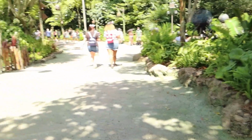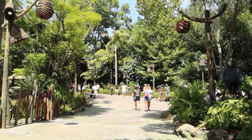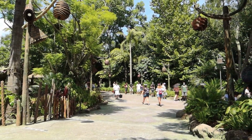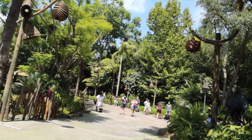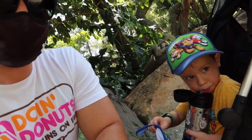No, it's an 80-minute wait. It's not going to be worth an 80-minute wait because we've been on it before, and this line is literally straight up in the sun. It goes all the way to the entrance of Pandora, and then you're waiting in line in the hot sun, which is something we really don't want to do. So we're not going to be waiting in that line. We'll go ahead and walk around Pandora, see if there's anything changed in the meantime.